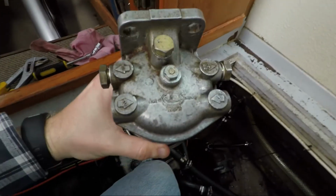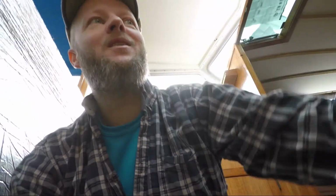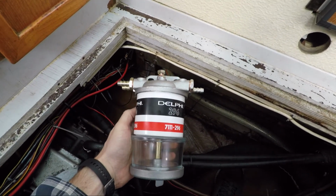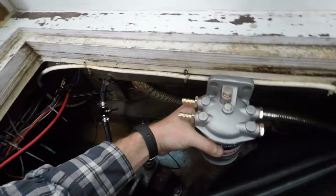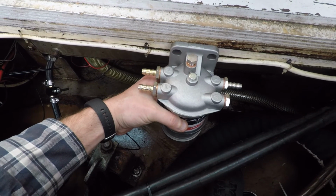In the end, I found out it was because this old filter, which you can see, says made in England, and it turns out that because of this the fittings are not the same, probably because they use the imperial system instead of the metric system. So I had to go out and buy this entirely new filter. But anyway, it's going to be much easier from now on. So I'm going to mount it somewhere over here, where it should be much easier to change the filter and drain the water out of it.